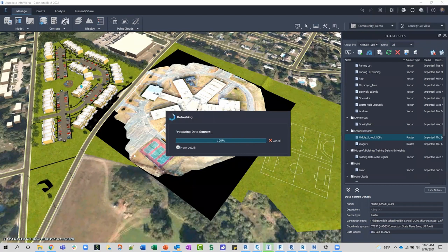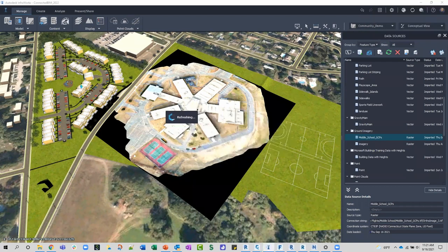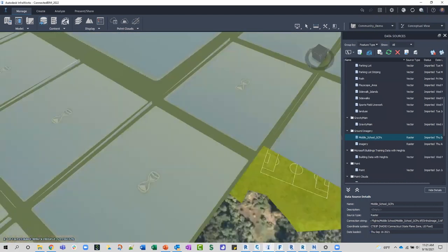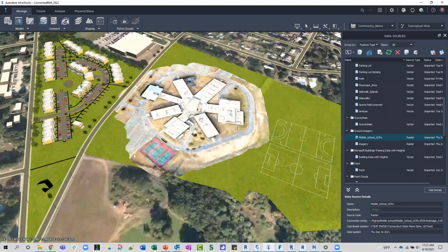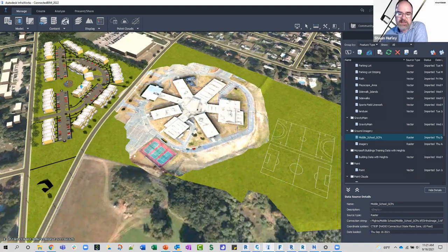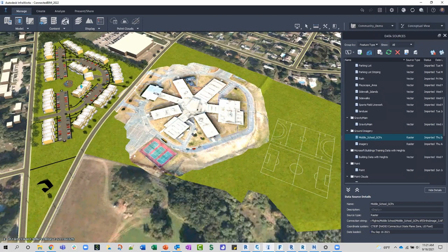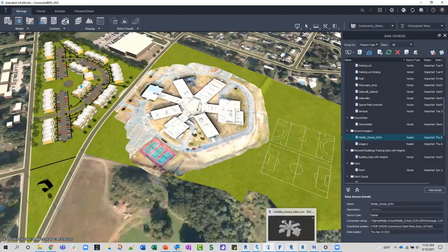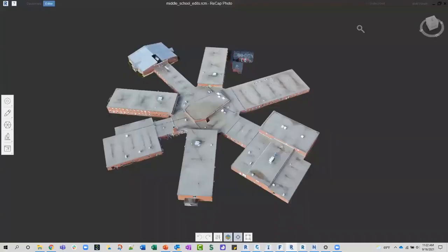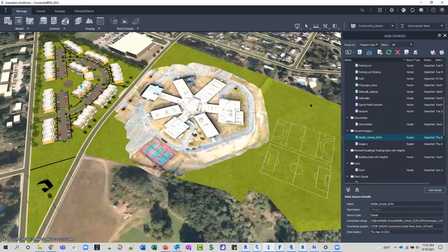So regarding the number of photos, I believe with the latest update of ReCap Photo, it's up to 2,000. I'd have to double check, but I'm pretty sure that's right. I know we were at 1,000 last year. Correct. I could have sworn I saw something that said it's up to 2,000. I don't have the latest update installed, and this is ReCap Pro, so that doesn't help. I'm pretty sure it's up to 2,000. My gut is saying it's 2,000 right now.